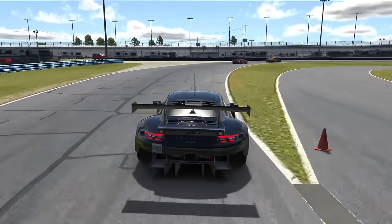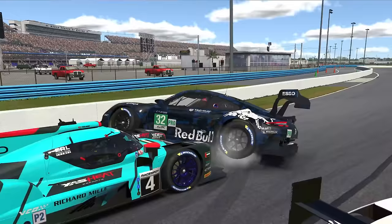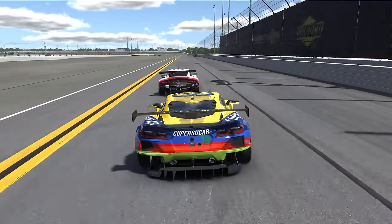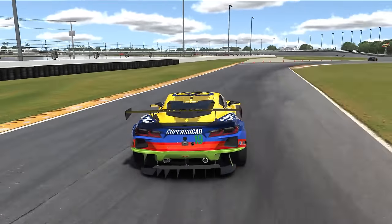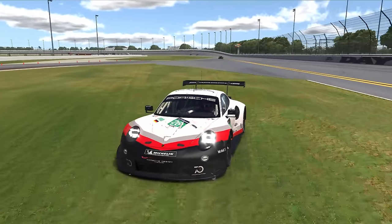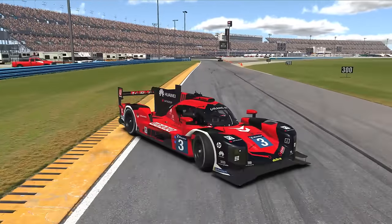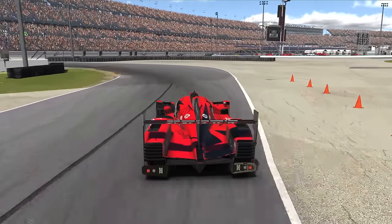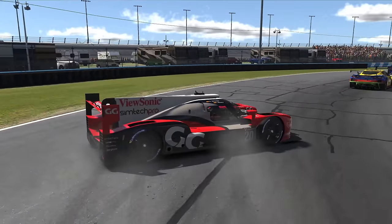Nice. Oh dear. That's the guy that got punted at the beginning, isn't it, I think? Turned into a turtle. Oh dear me. That move wasn't on. Dear me. Is this car alright? It looks okay, doesn't it? No, it isn't okay. Oh, it's not getting that stopped.